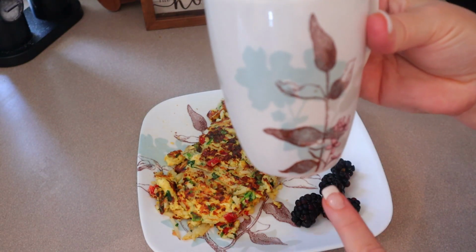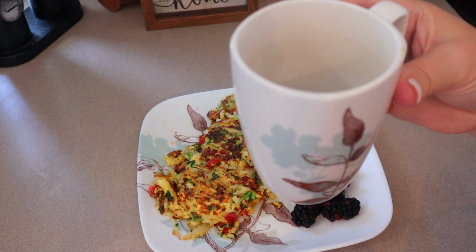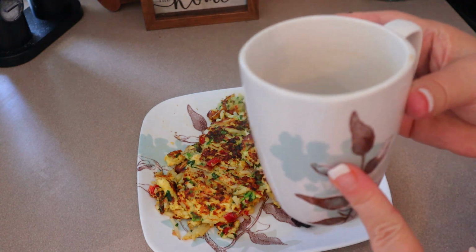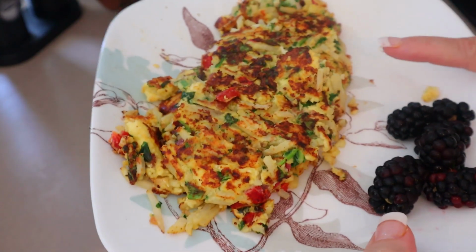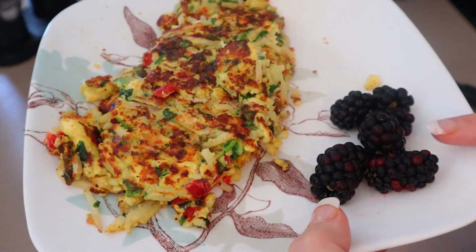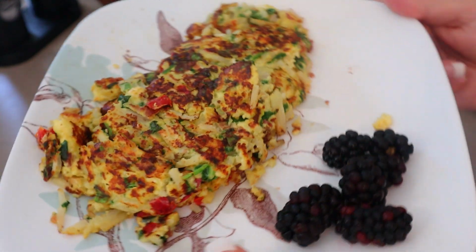And I'm also finishing up my coffee. I had 2 cups of coffee. I just used the Coffee Mate French vanilla sugar-free creamer in it and some monk fruit sweetener. So I count this as 2 points for the 2 cups and about 60 calories. And then my breakfast, 4 points and 330 calories, 0 points for my blackberries. I'm not sure how many calories that is.